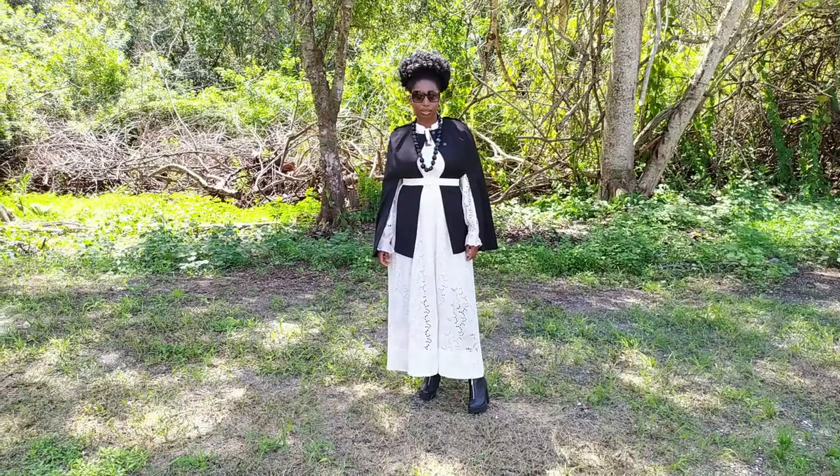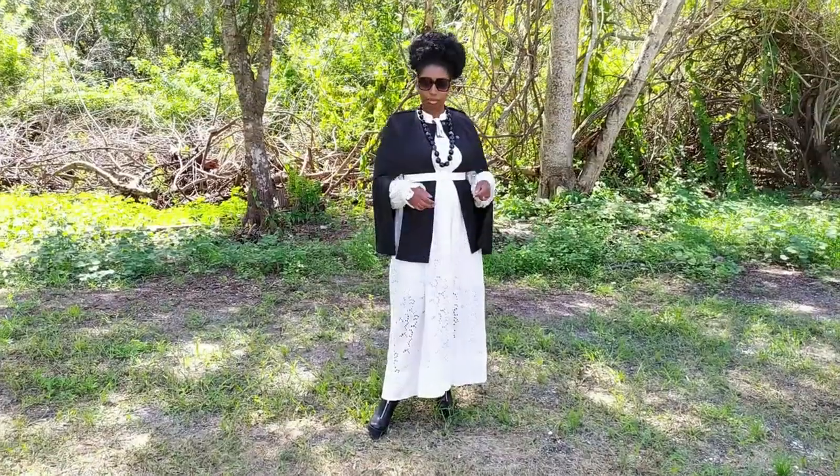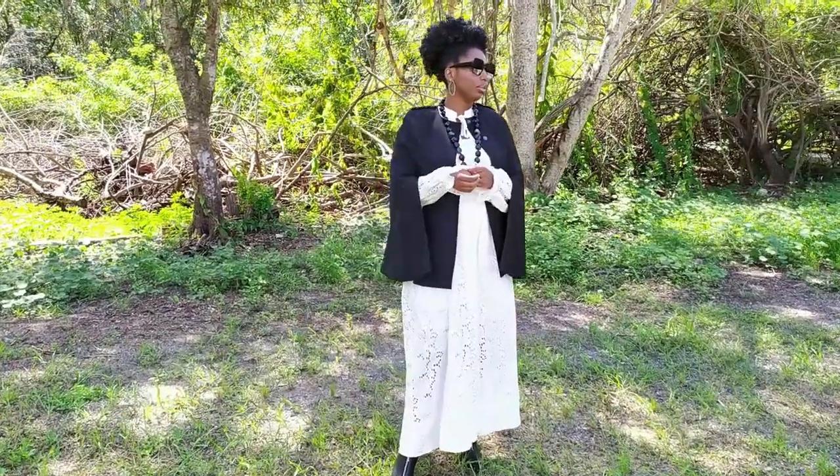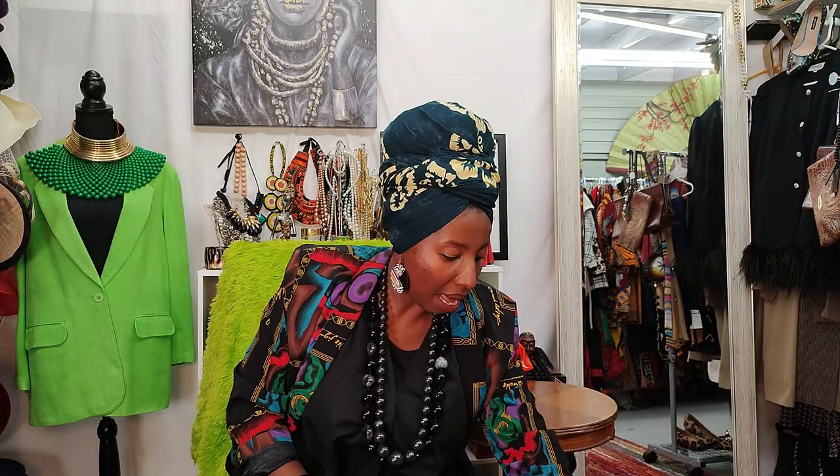You see white belts. I believe this is leather, because I've had it for a while. Genuine leather made in Italy. It's white. So, I'm letting go of this one.